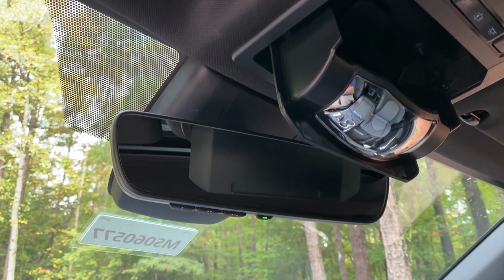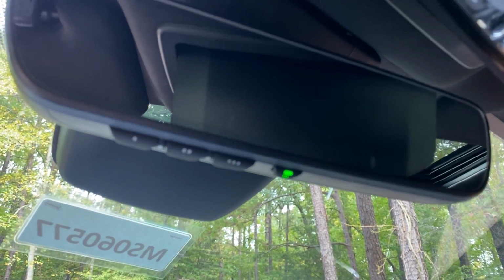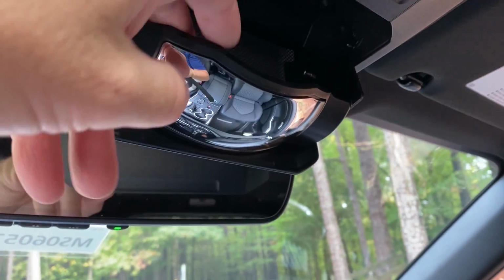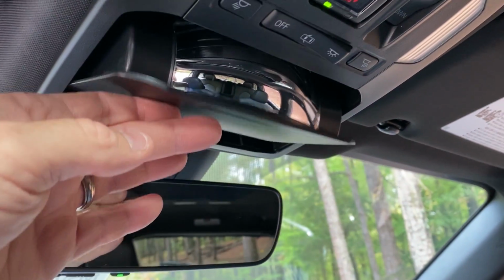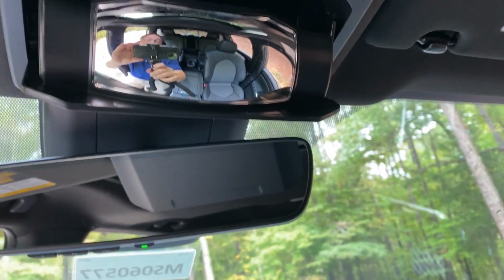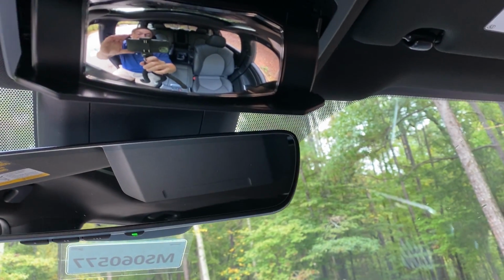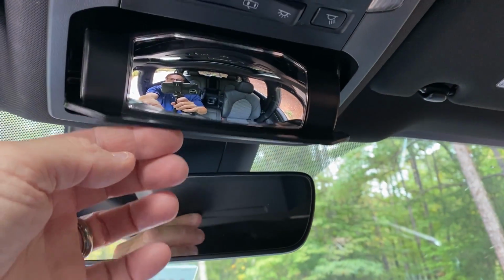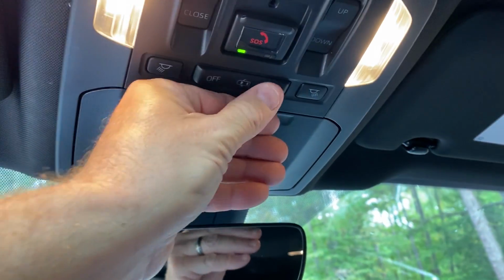Up top, you'll see an auto-dimming rear view mirror that has home link for garage door openers. It also has a sunglass holder and a little spy camera. You can see me filming. Goes like that so that, hey, there I am. Whoop, whoop. You can also look at your kids in the back seat. They can look at you just so you feel like you're both still connected on trips.